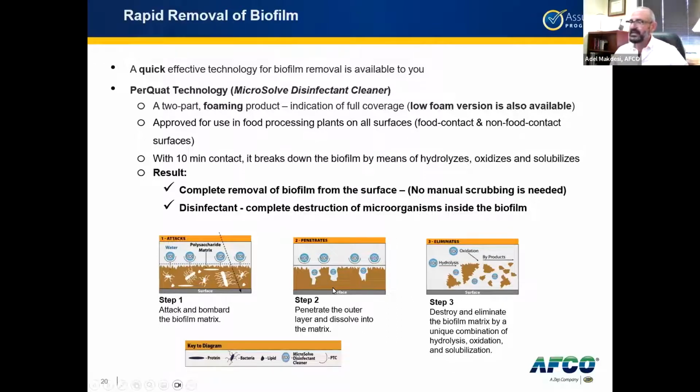That's something that alkaline detergents and caustics, the traditional cleaners that you use on a daily basis, would not do. But this product would do that kind of chemical function, which is penetrate the biofilm, and then it will break it down. If you look at the 3 pictures, it will destroy and eliminate the biofilm, breaking it down by a unique combination of hydrolysis, oxidation, and solubilization. So the biofilm is completely removed.